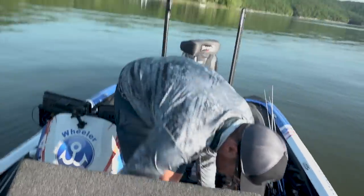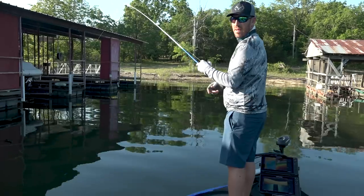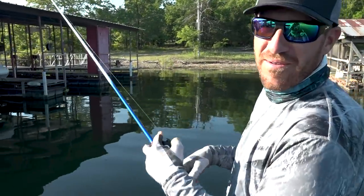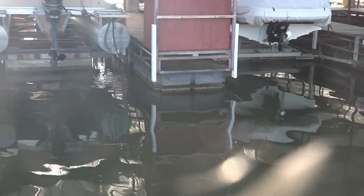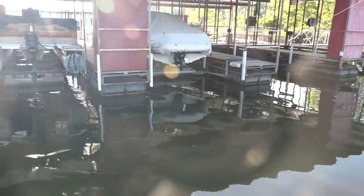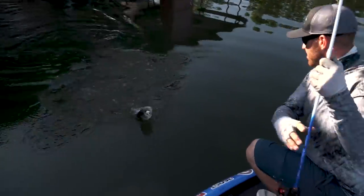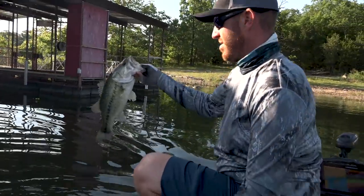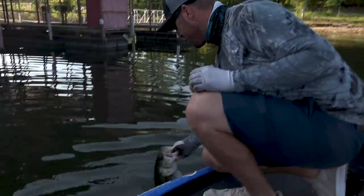Oh, man. Big old one. I seen him come out. Still swimming with it. I got a 4 pound largemouth now. Yeah, largemouth, a three pounder. Oh, just a 4 pounder. On a covered hook. It's about right. What do you get, buddy?